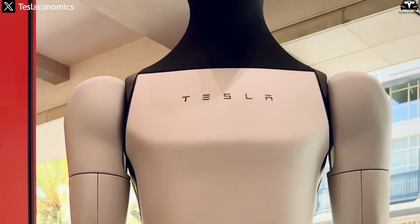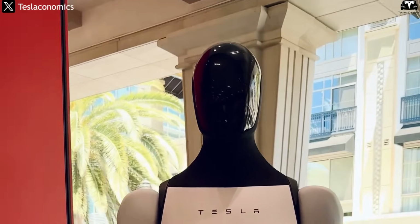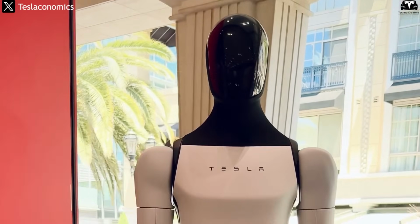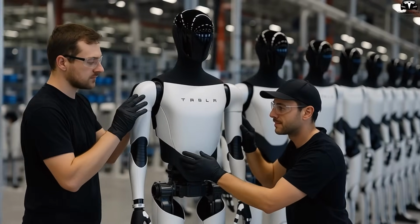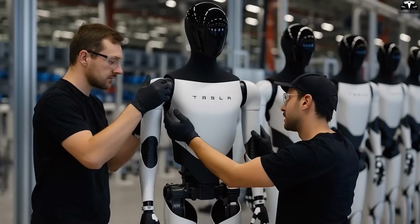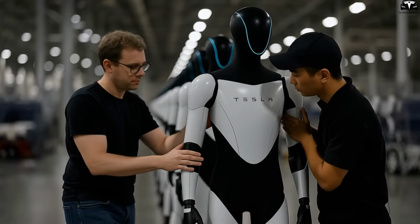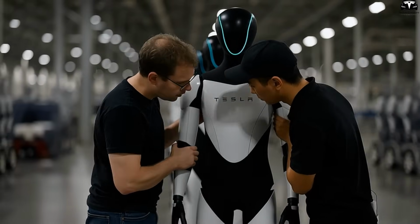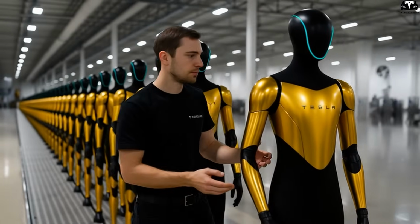Elon Musk once shared that this robot shares many components with Tesla cars, especially parts produced using GigaPress technology. This allows Tesla to ramp up production to 1,000 robots per month without significantly increasing cost. This creates a massive advantage. The unit price of each robot doesn't go up with scale, in fact, it could go down as production reaches hundreds of thousands. Now, here's the question.